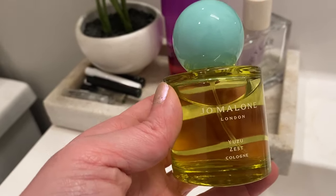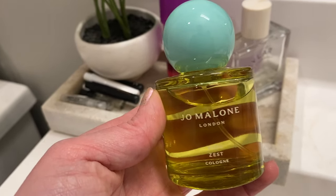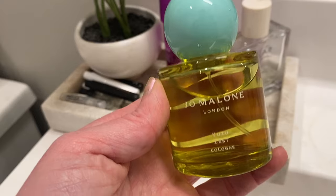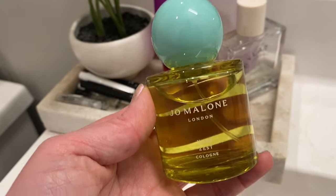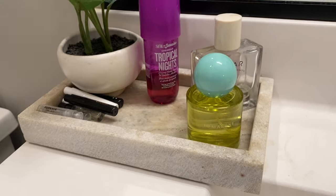This is brand new to me. It's from Jo Malone. It's the Yuzu Zest. I've only smelled this twice, but I've really enjoyed it so far and feel like this could be a definite new favorite for the spring summertime. So that is gonna go front and center because the packaging is so cute.